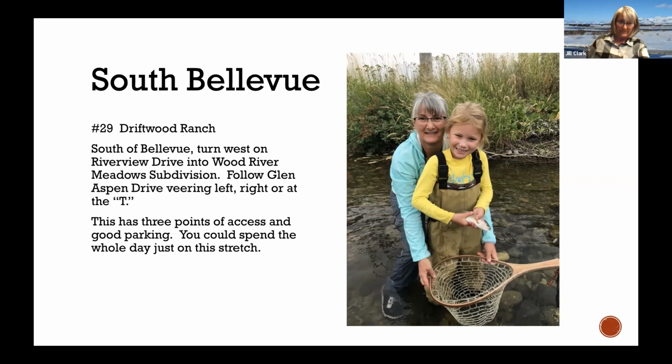Or if you turn left on that road and you go to the end, there's another nice kind of a cul-de-sac parking area right there, and that can accommodate probably 2 or 3 cars as well. So there's plenty of space for everybody down there at spot number 29, which is called Driftwood Ranch. But you have to drive through the Wood River Meadows subdivision to get there. So when you turn on that road, you're going to think you're in the wrong spot, but you're not. Just keep going. It'll dead end.